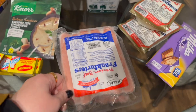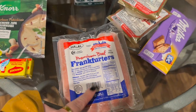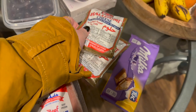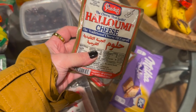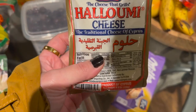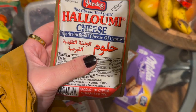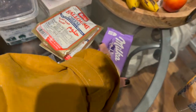Alrighty, so starting off here, we do eat some hot dogs. These are just halal beef ones, all plain beef. Connor really loves these. Husband likes this cheese. I don't know how to say this. Halloumi? Something like that. It's traditional cheese of Cyprus. It looks like this. Halloumi cheese. So he loves this.